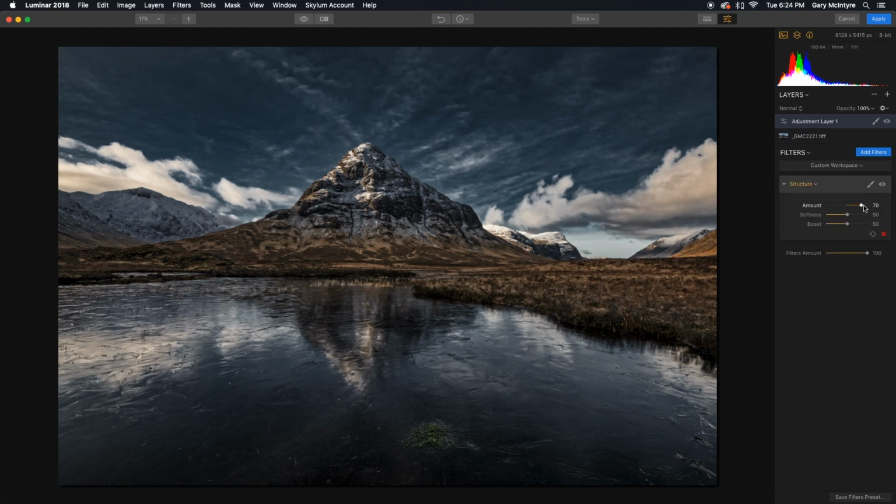I want that ice to stand out like that. Yes, it's over processed, yes, it's overcooked the sky, but it's just to show you exactly what this software can do when it comes to masking layers. That's too much for me. That's fine here for this image, but it's way too much here.